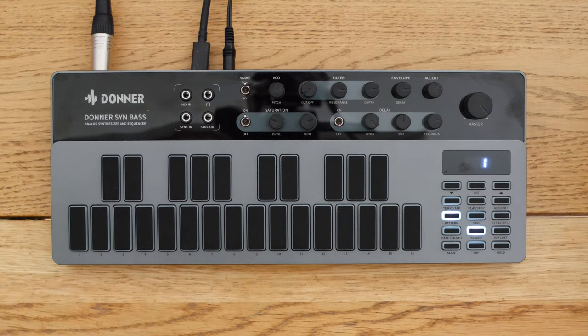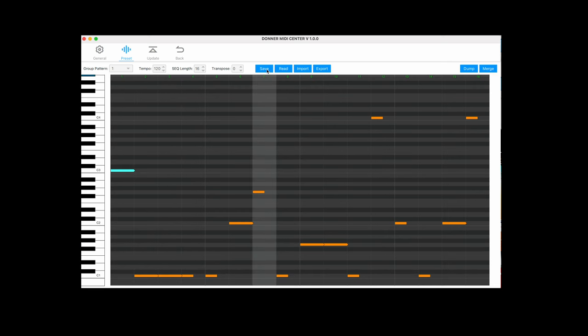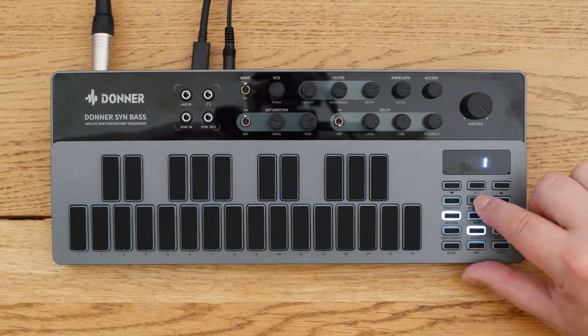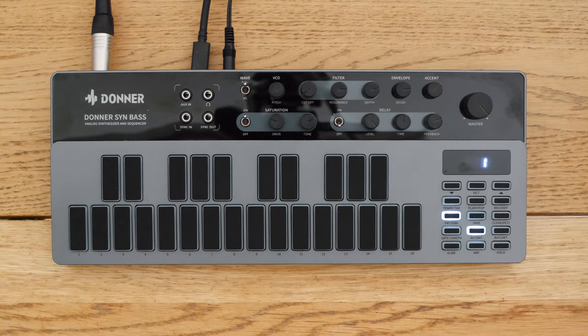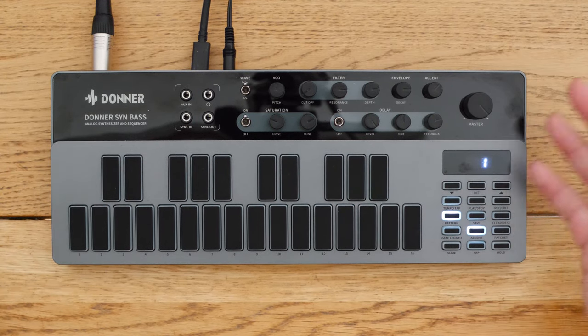There you go, nothing on number one yet, but we can save it to the machine from the app. Oh, okay. Save that. There you go, now we've got the ratchet. So the sequencer doesn't upload live, you've got to save it and read it on and off the machine itself.